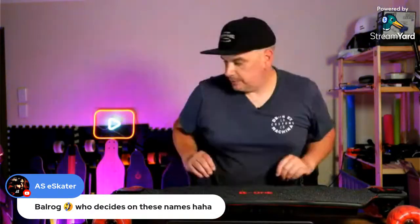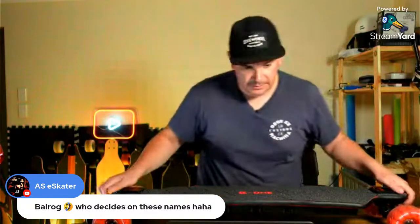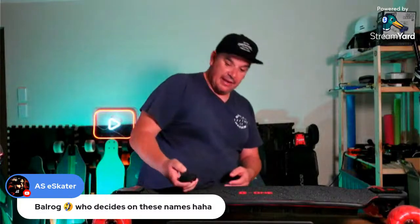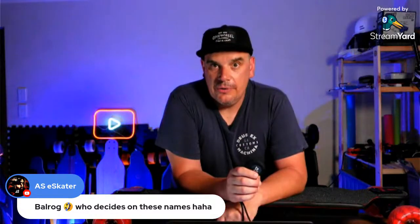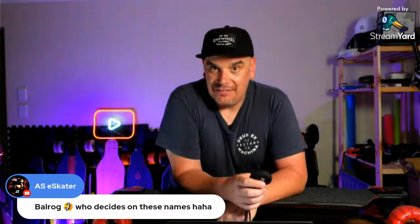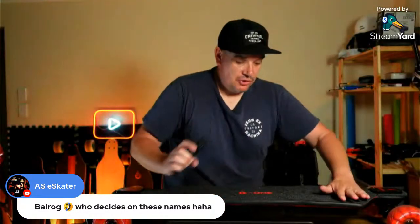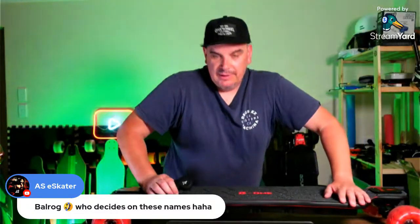Now, the cool feature. Now that I've lost the remote control. Oh my God, there it is. The really cool feature. As I said, I think this will steal a lot of sales from Wellgo for the AT2. I have a feeling that it's going to do that. Bigger batteries. It feels just like the AT2 deck. Very, very comfortable. Really nice.